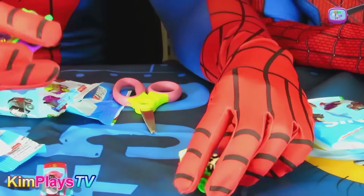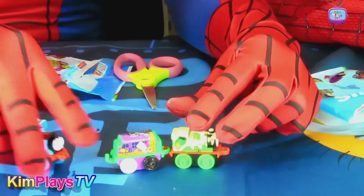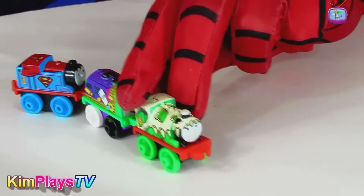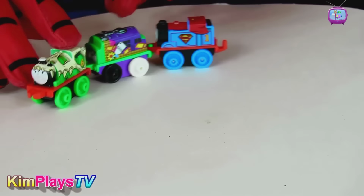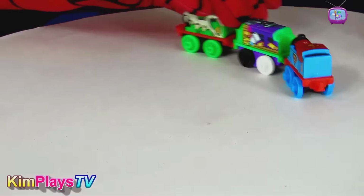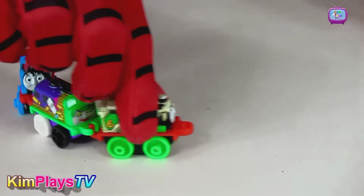Can we link them together? Ooh, yes. And this one? Woo! Choo-choo-choo! Thomas and Friends! Choo-choo! In a future video, we're gonna have some tracks so they can travel on. So don't miss it! Woohoo!